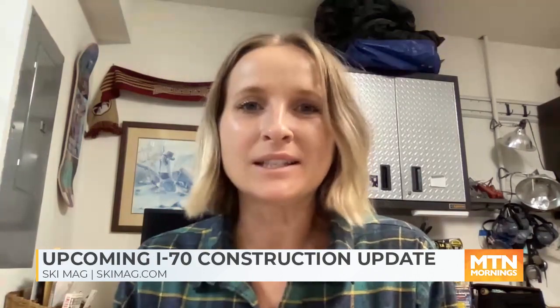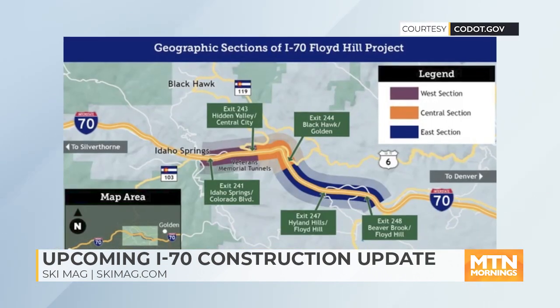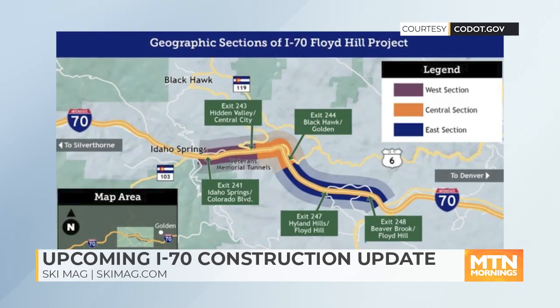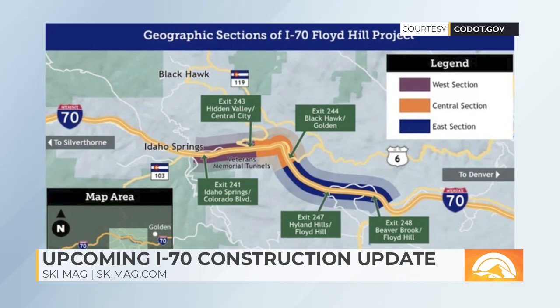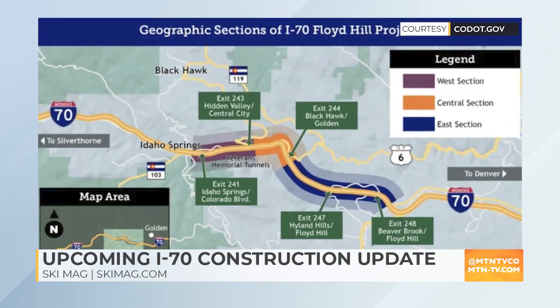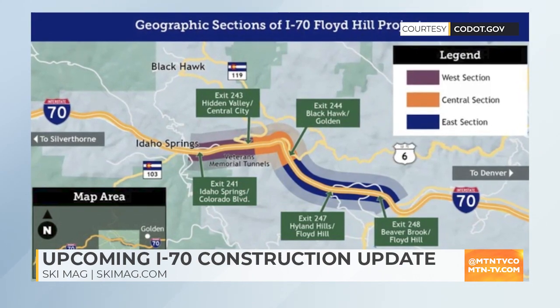So I know the pain of trying to get to the mountains to ski and being stuck on I-70 in traffic. Yeah, the article dives into what the project is for, what's going to be done, and maybe some tips for skiers to avoid the traffic and also what to expect out on the road. So, what's going to be changed with this project and how long it's going to be taking place.